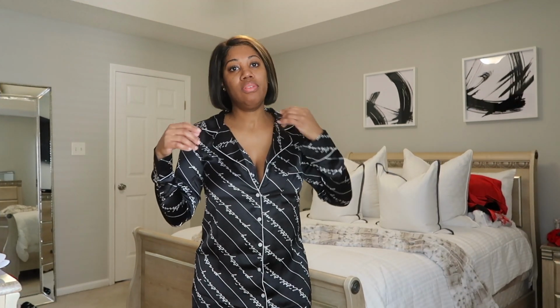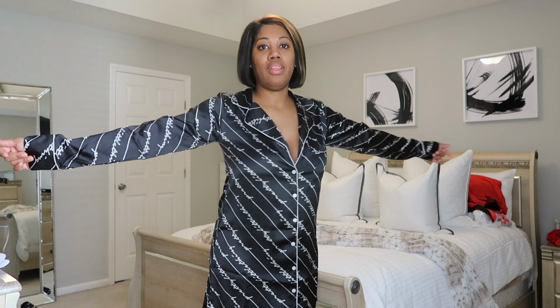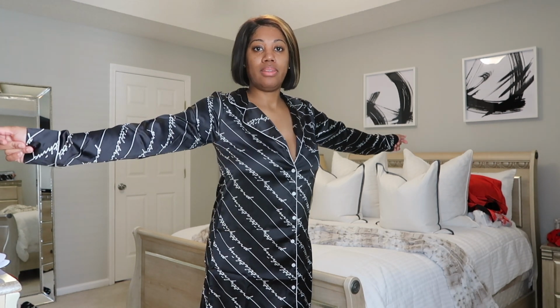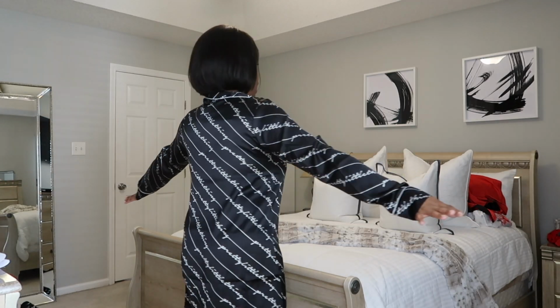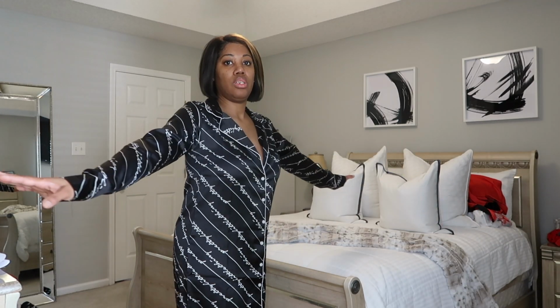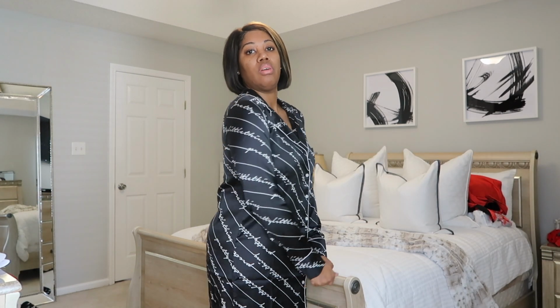Ladies, and the last and final piece, we have the Pretty Little Things black and white satin. Oh, and that red set, of course, was in satin. And Pretty Little Things black and white pajama shirt. Yes. And I just love these. Yes, and this is nice and comfortable.